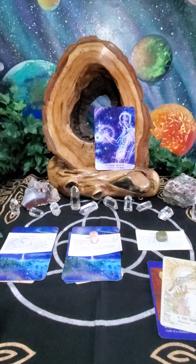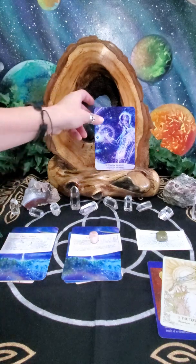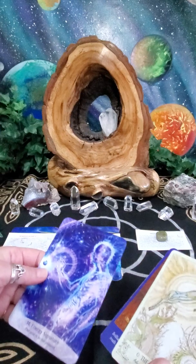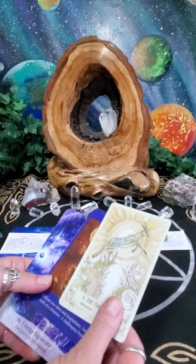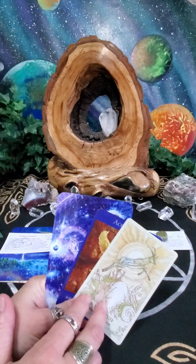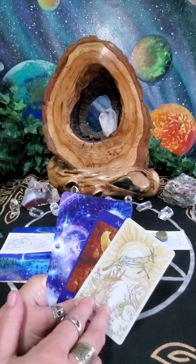I have to laugh because when it talked about taking the masks off and exposing the people with the hidden agendas, that's hilarious. Oh my gosh. I love this deck. One of the things that we need to do is use discernment in everything we do and everywhere we go.